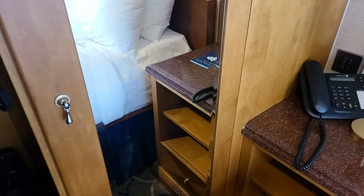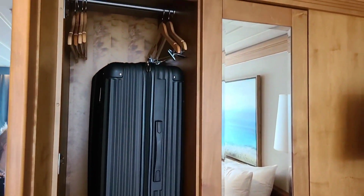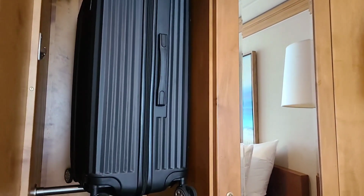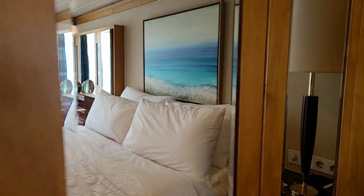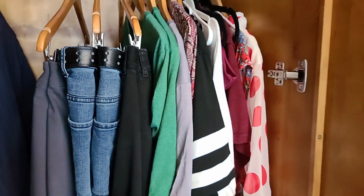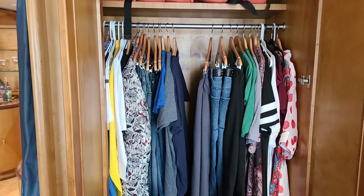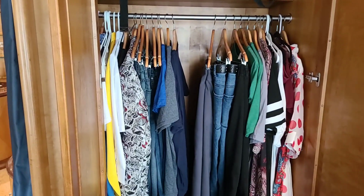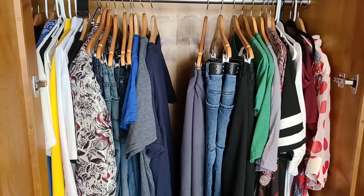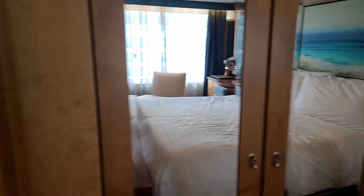And then to the left of that, you will see another area. This would be good for shirts or doubled over pants because it's short on top, short on bottom. We're using it for our luggage. So that works for us. Then as we open one more, you can see that this is where we have kept the majority of our clothing items. Plenty of space for, honestly, I think a family of 4 or 5 could be quite comfortable in this storage space. So that is the bedroom.